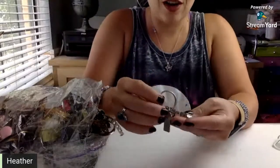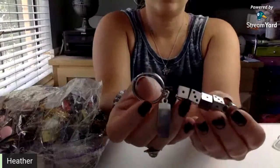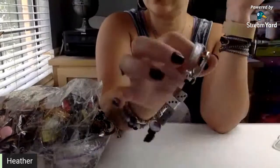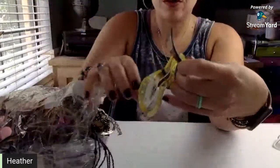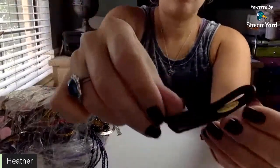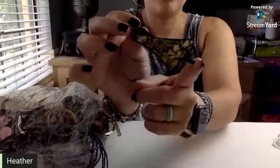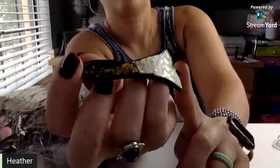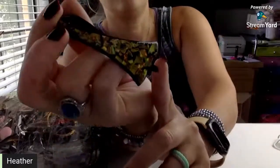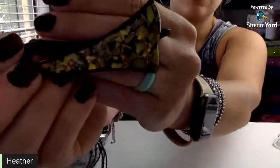Another Las Vegas keychain. This one's really cute. It's heavy. That might sell at the garage sale tomorrow. We got Batman and a really cool hair clip made in Korea. That's really pretty. Trying to get the light on it.